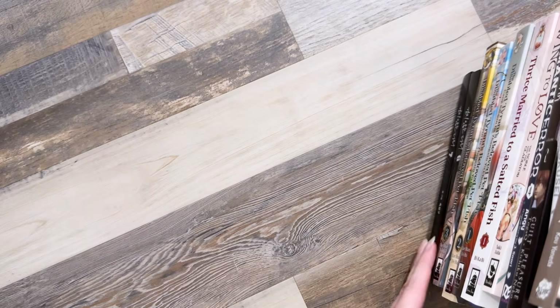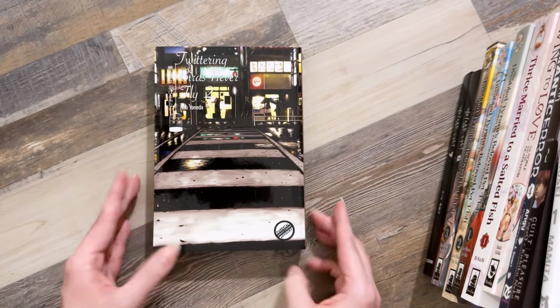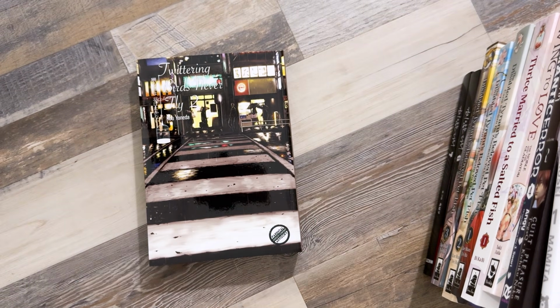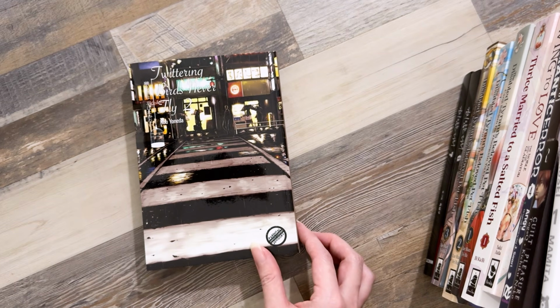Okay, moving into my second stack of books. And these are all BL titles. First is Twittering Birds Never Fly, Volume 2. So Volume 2 has been super elusive and very much in need of a reprint.